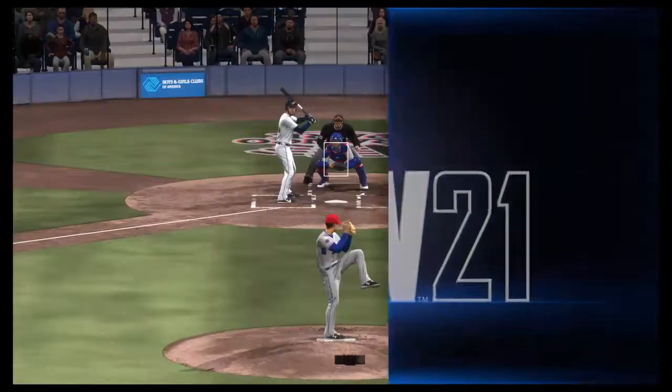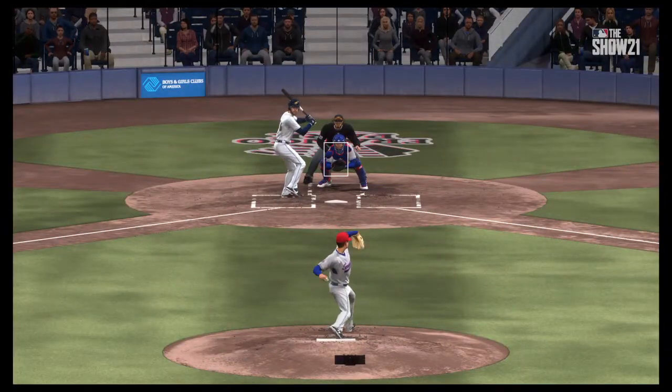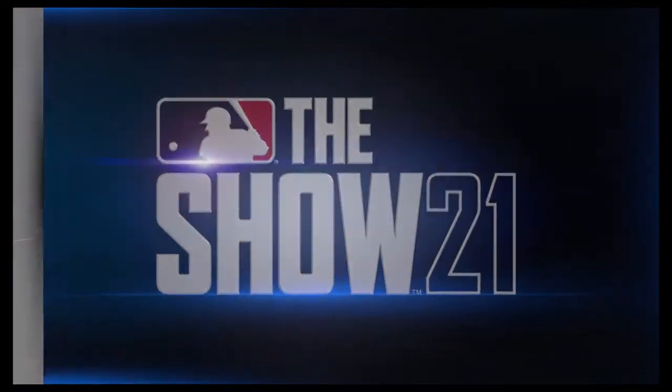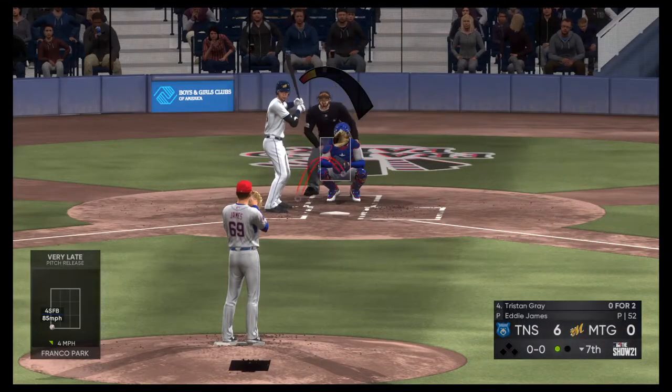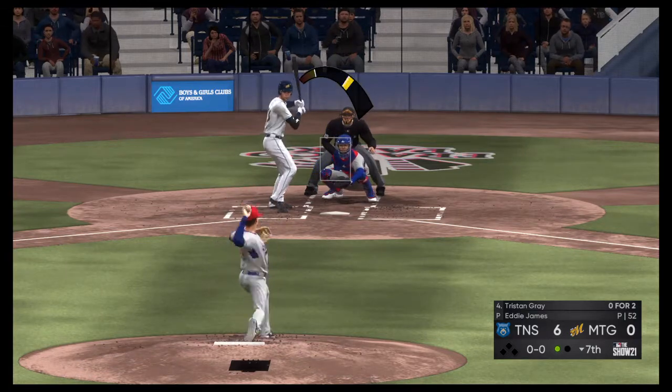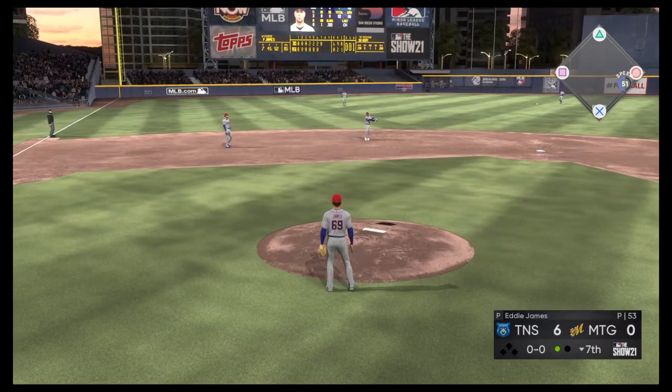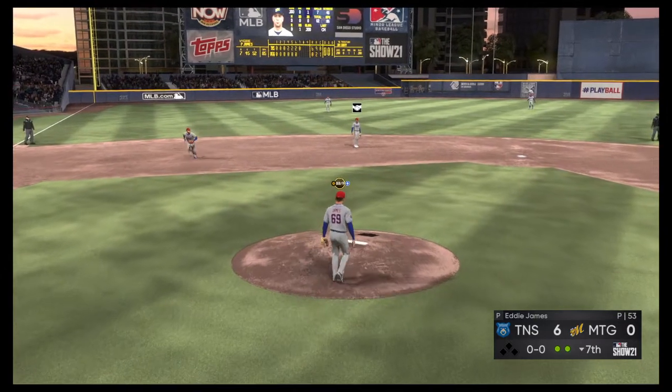He's just ringing up strikeouts left and right, but what's really impressive to me, he hasn't walked anyone either. He's just pounding the zone. His stuff is dirty today. At the plate, Tristan Gray. He swings and grounds it to short. He's got it. And there's out number 2.